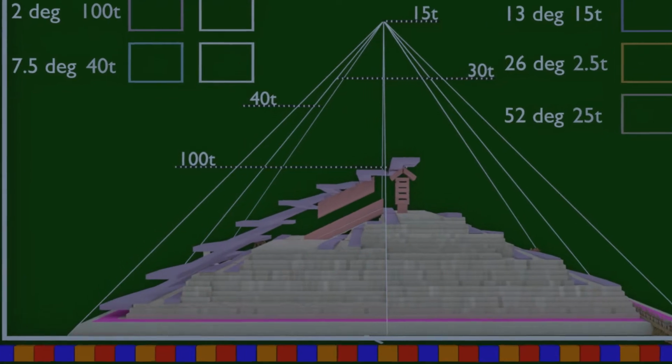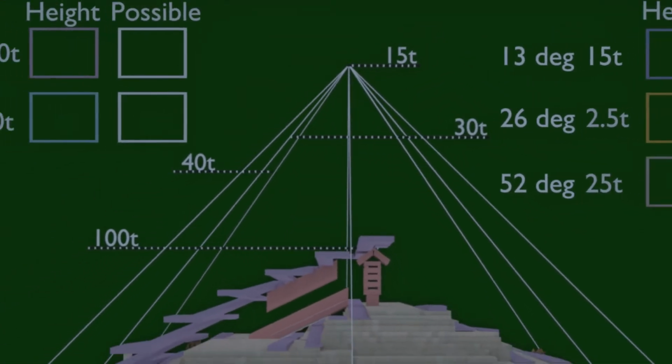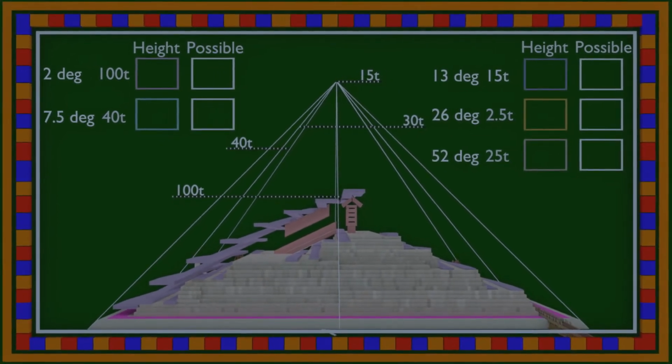This image shows the weights of stones required at various heights in the Great Pyramid. Stones above the King's Chamber are said to weigh 70 tonnes, and some say they could weigh around 90 tonnes, but I'm going to use a figure of 100 tonnes. My job is to see if it's possible to get these weights to the required heights.